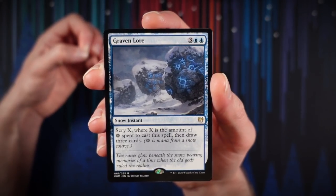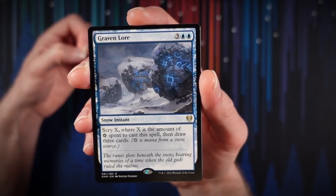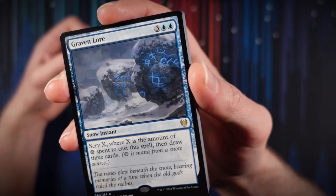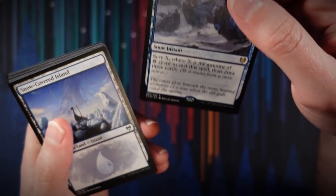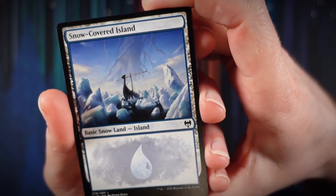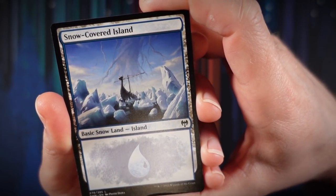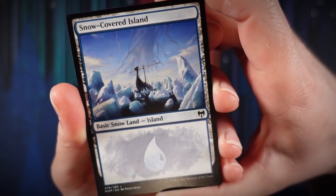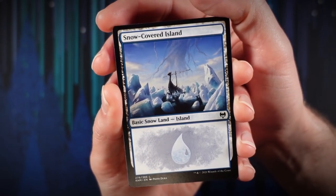Interesting. "The runes glow beneath the snow, bearing memories of a time when the old gods ruled the realms." Cool. And a snow-covered island with a longship amongst the icebergs. It's got a kind of ghostly looking sail there. It's cool. Kind of spooky.